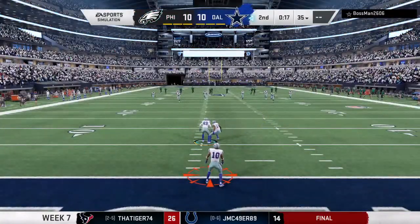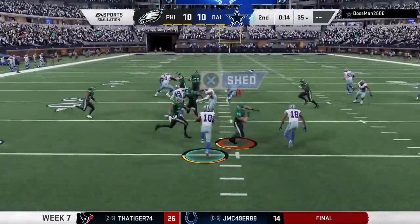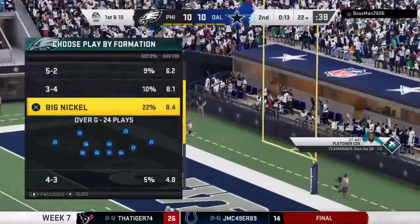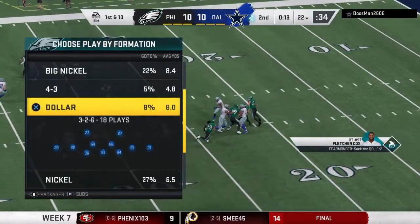This is fielded at the goal line. They'll take this up past the 20 and down at the 22-yard line. The Cowboys take over first and 10 at their own 22-yard line.